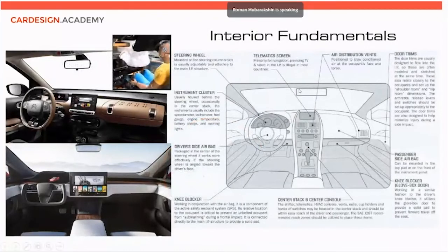Okay, here we have the scheme for interior, which is from the book called H-Point. But nowadays, this kind of scheme gets more and more disrupted. And here on the left, there are a couple of examples of that. For example, the cluster, which is no longer covered by the hood, the steering wheel, which gets its shape changed as well, as you can see here. The air vents are no longer just four holes, but they can become completely seamless horizontal, or they could be completely redistributed.